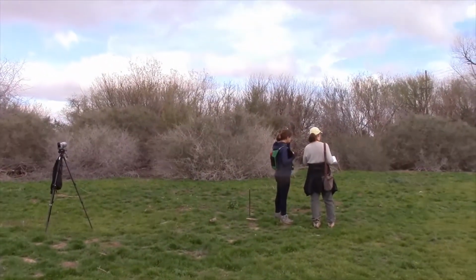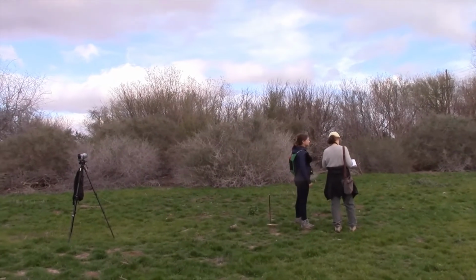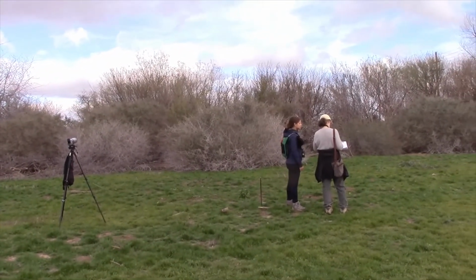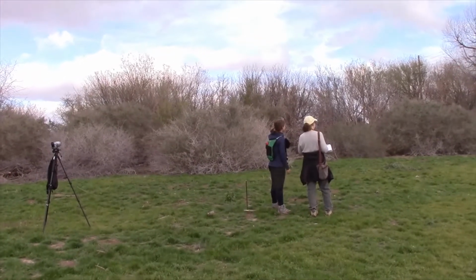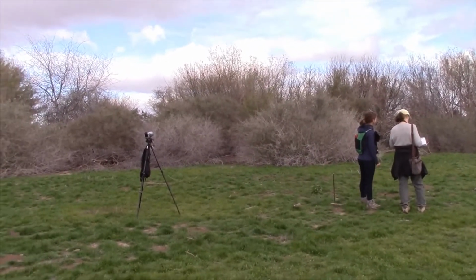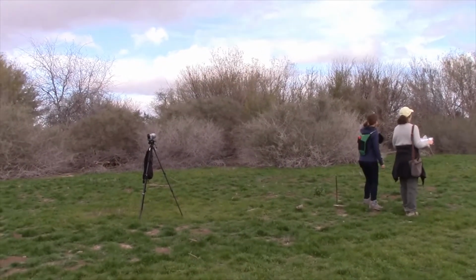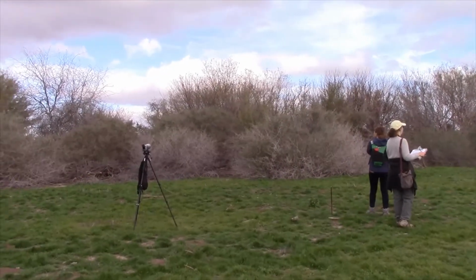So what's mostly happening is Olya is mostly observing, calling out those birds, communicating that information to the data taker, who's then carefully documenting everything. And if something's missing, like Olya didn't say how many individuals, the data taker will ask. So as a team, you make sure you get all the information down that you need.